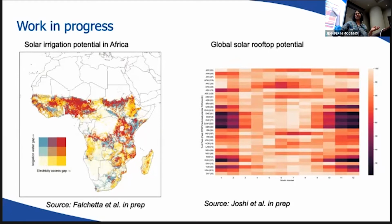So we saw in the first session how this was done at a very local scale for somewhere in the US, but this is a global work, trying to look at the potential for solar rooftop globally. And again, combining information on solar irradiance, but then also global settlements, and looking at the LCOE, the levelized cost of energy, across the globe, to really look at the potential.